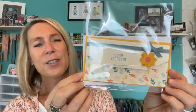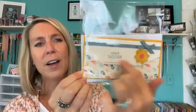This one, Miss Teresa, who is watching, also created this super cute one, and she used kind of that long, slim line. Happy birthday there. Again, more of that Lost Lagoon ribbon. Such a beautiful ribbon. This one was from Sharon Greening. It says, wishing you the brightest birthday. Isn't that so cute?